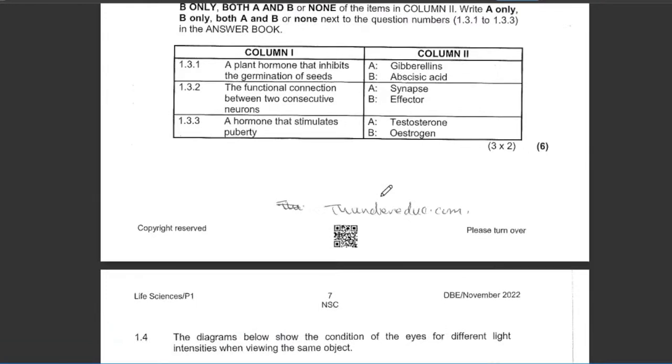Then they're saying that both A and B are matching columns. The plant hormone that inhibits germination, making it not possible: this one promotes germination, while this one inhibits. That's why this one works in summer, this one works in winter. So the answer is B. The functional connection between two consecutive neurons we call a synapse. So the answer here is B only, and here, A only. Hormone that stimulates puberty: testosterone in male, estrogen in female. So the answer is both A and B.